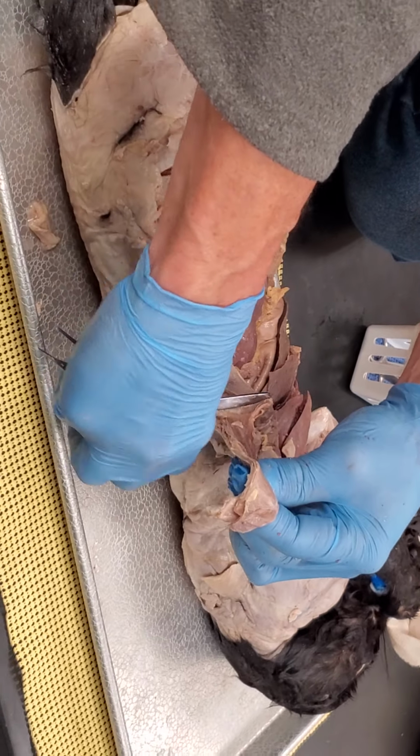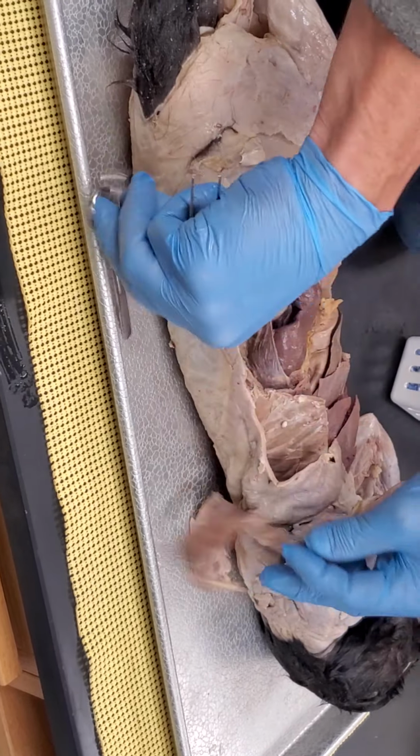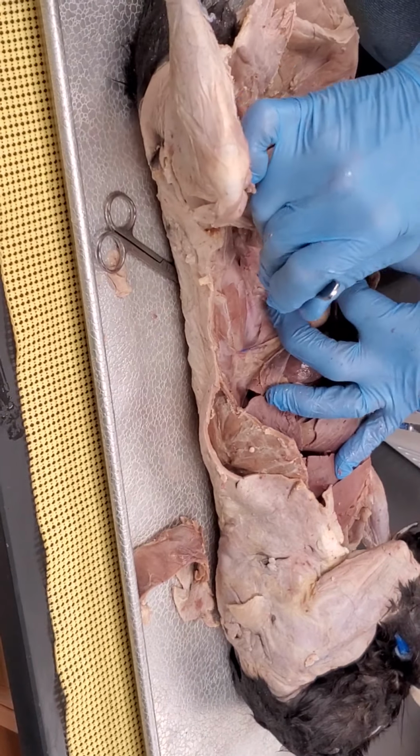How come it has a phone in its mouth? So you don't cut yourself on his sharp teeth. Oh, okay. The other one did too, it just came off. Oh, sorry. Okay, so here's here.